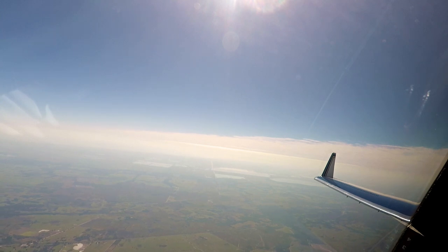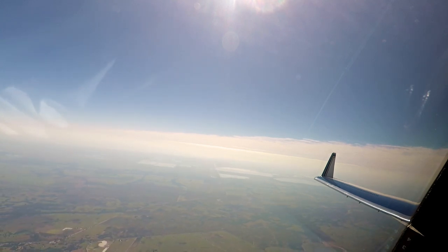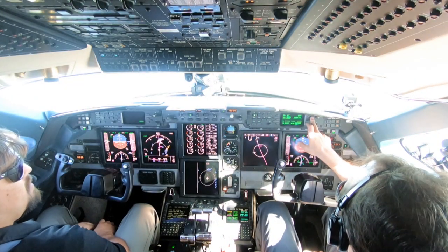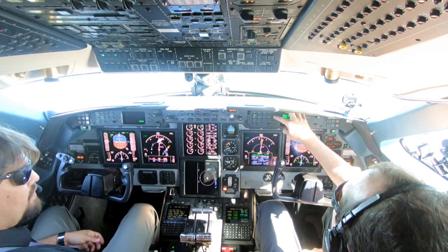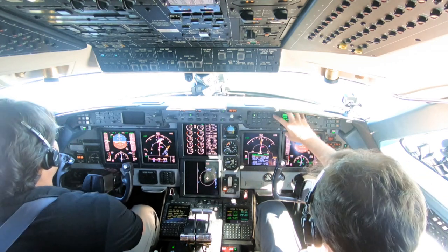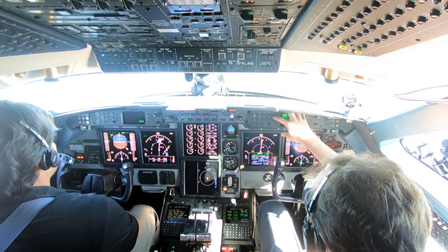Charlie, we're going to maintain 10,000. 10,000, Charlie's here. Alright, let's check these checklists out. Group briefing? Visual 36 left. Got the RNAV in there to back it up. We'll back it up with the RNAV. Got the LPV in there, we'll see how it does.